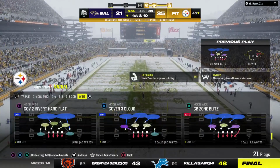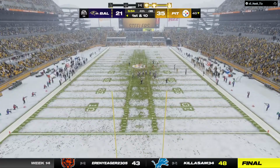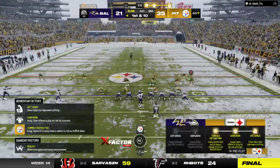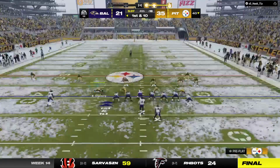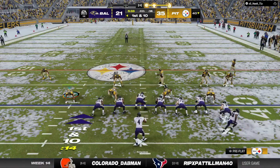So with the completed pass and the yardage they got, they'll decline the penalty. Obviously more yards on the pass completion than they would have gained with the penalty. They did the math. They did it well, and it works for them.